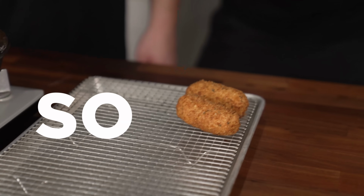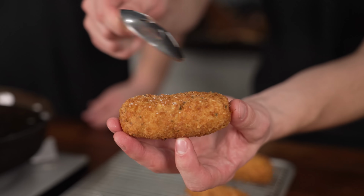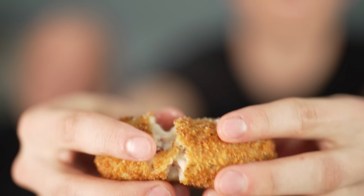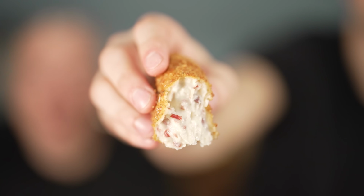Once it's golden brown, we take it off the oil. Ooh, these look good. So good. They look like fat mozzarella sticks. Chunky. One more time, we'll hit them with just a pinch of salt and just listen to this sound. First, I want to break this thing open. It still looks like mashed potato.